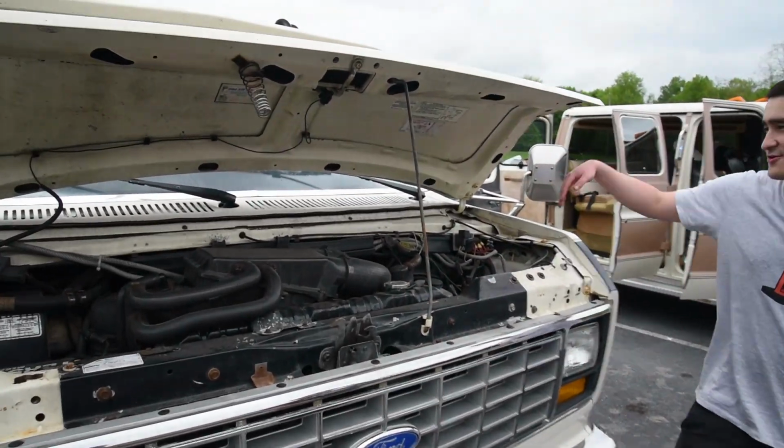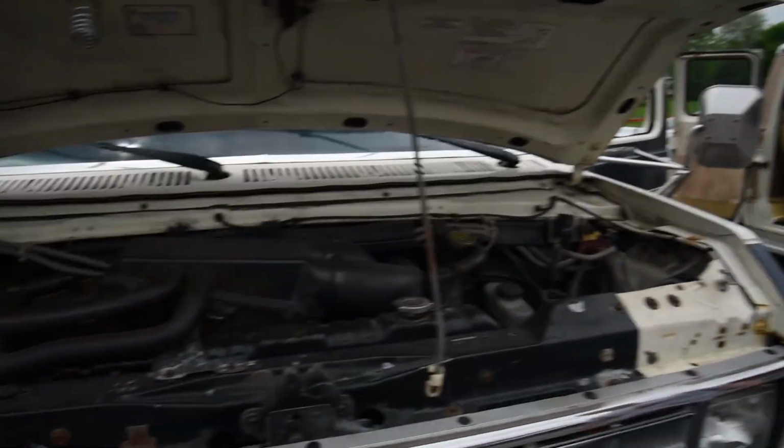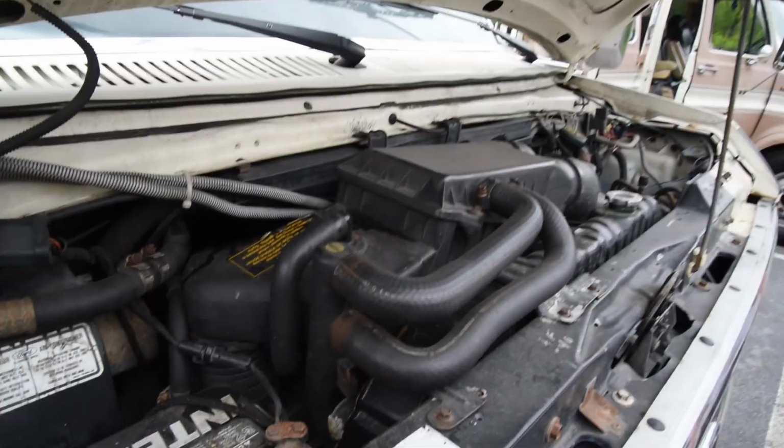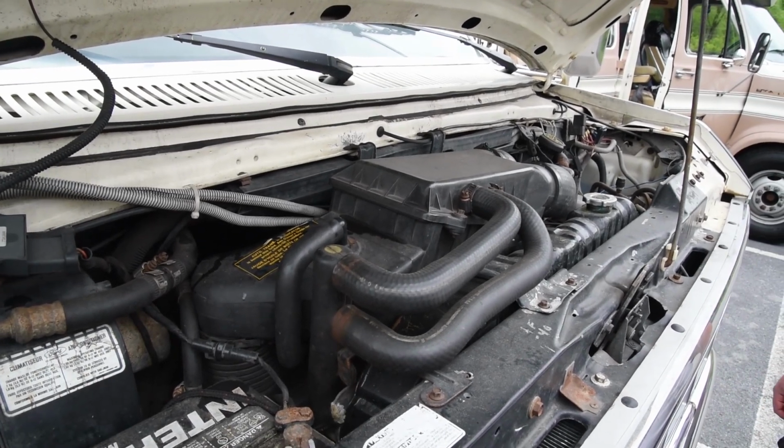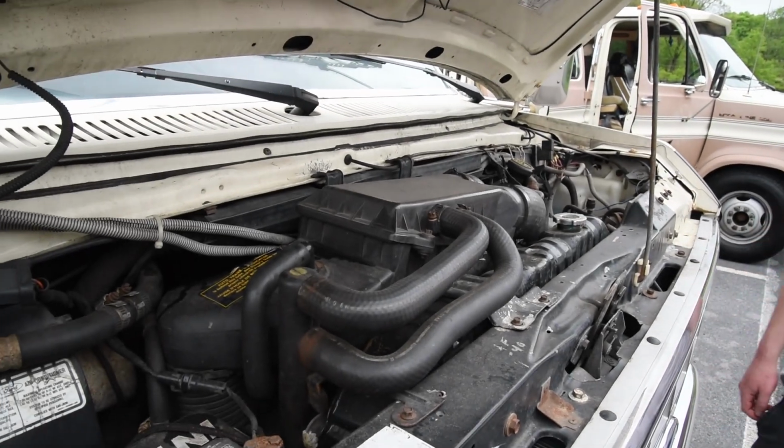Yeah, the engine is literally mostly there. What is it? It's a 460 factory EFI. Yeah, he gets fuel injection. He had to deal with the carburetor for a little bit before going aftermarket. I put fuel injection on mine.